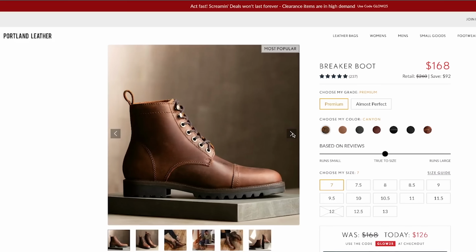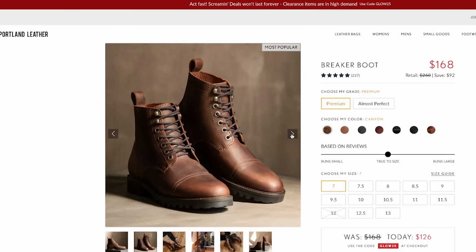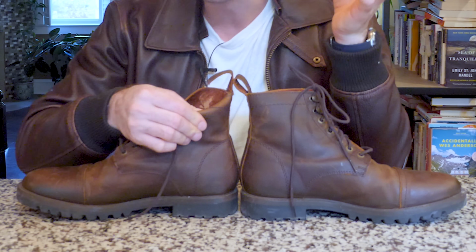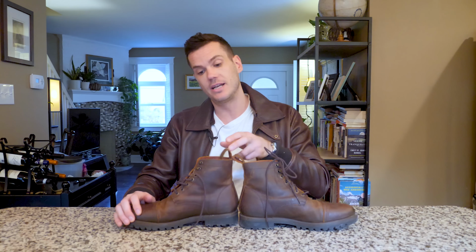Now, this leather I got here is called Canyon. And look, it's fine. It's thin, but it's fine. It's got a fair amount of oils and waxes in it. You can see when I fold it here that you can see some of the oils moving around a bit and it gets lighter there. That's generally good for weather resistance and longevity.